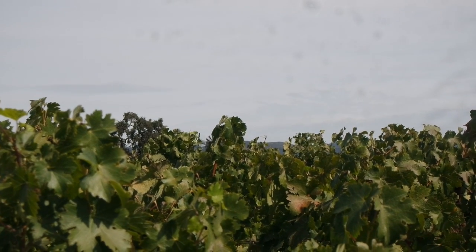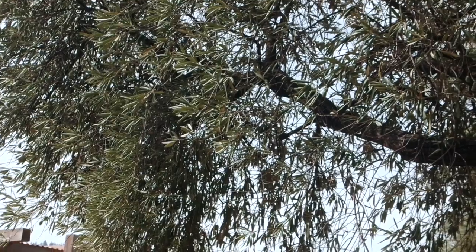So the tour is over, and I think it was so nice to see how they made wine. The guy told us that especially Robert Mondavi's winery is famous because they were the first winery to let tourists come inside. This is the parking lot, and I found there's an olive tree over here. Oh, and there's another one over there.